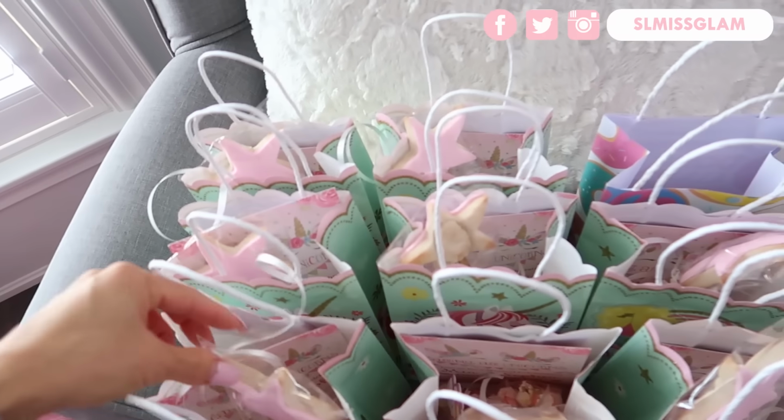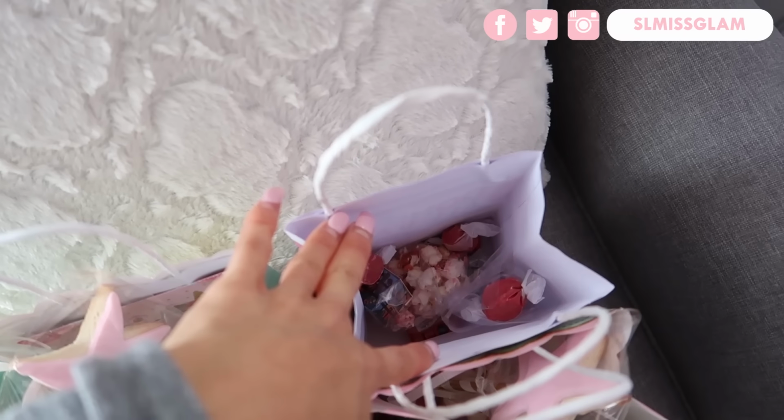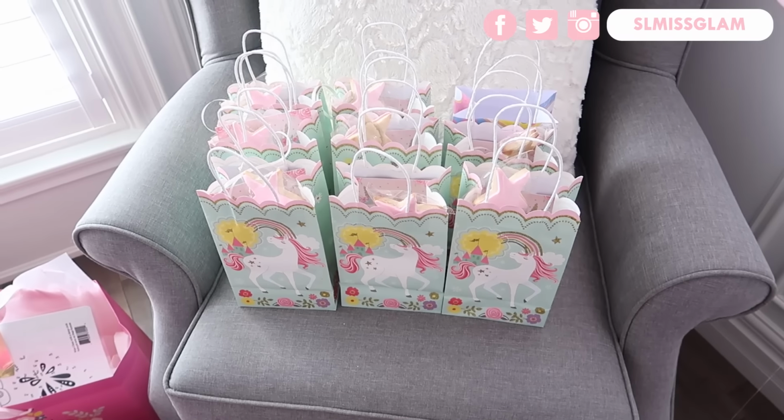And then we have one boy coming actually. So I just tried to find whatever I could to make it Spider-Man themed. So there's some goodies in there for him. But yeah, we've got all those done, ready to go for the little ones.